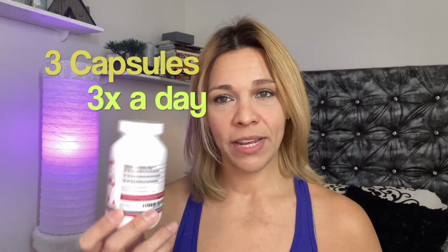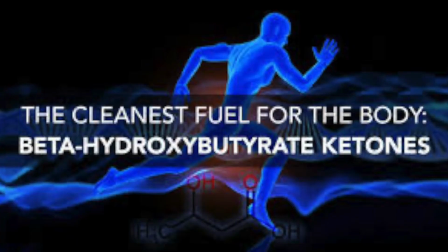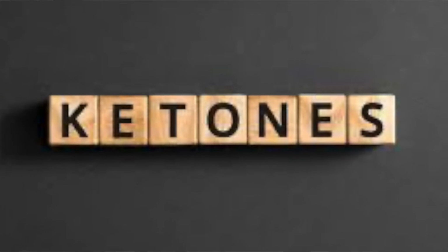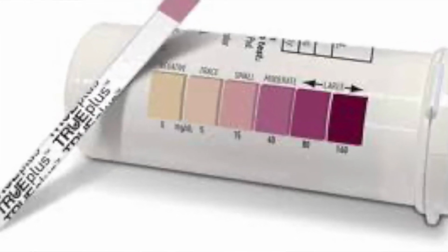When you take this three times a day, three capsules, your body will increase in ketones, helping you to increase your energy and metabolism. Also, it doesn't have any GMO and no fillers. This product is amazing. I've been using it. Honestly, when I track my ketones through testing, I can see how it works. Price-wise, pretty affordable.